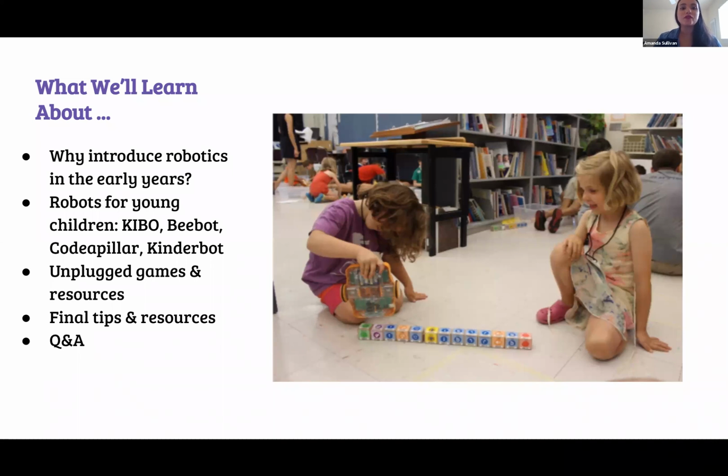So I'll be showing you a few of my favorite ones that I have taught with, including one kit that I worked on the development of, the Kibo Robotics Kit. I'll be sharing with you some unplugged games and resources that you can do even without a robotics kit in front of you, and sharing some final tips and letting you know where you can find more tutorials and more help after this presentation.